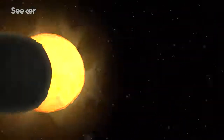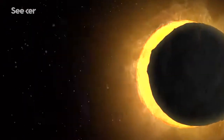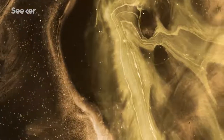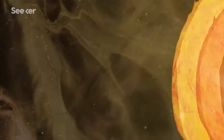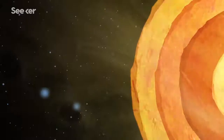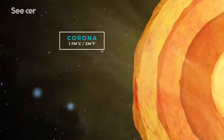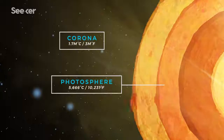From Earth, we can only ever see the corona during a total solar eclipse, which is why it is incredibly difficult to study. Because the density is so low, the corona's brightness is overpowered by energy coming from the solar surface. As the last layer of the sun's atmosphere, the corona extends millions of miles into space. Here, temperatures can rise to over 1 million degrees Celsius, which is about 300 times hotter than the photosphere, the lowest layer of the sun's atmosphere.